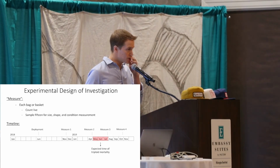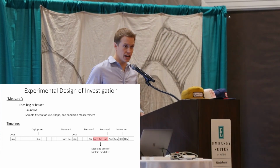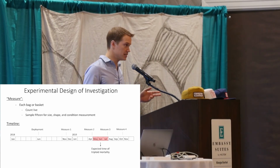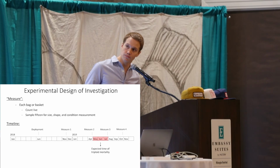Here's a timeline. We deployed the oysters in 2018. First measurement was the following fall, and then we measured 3 times in 2019, spring, summer, and fall. I just want to point out we expected to see triploid mortality between the spring and summer of 2019.